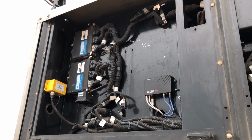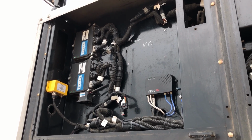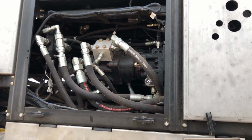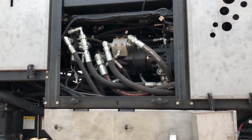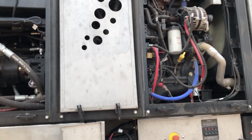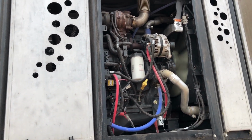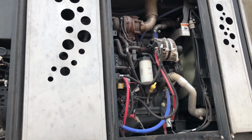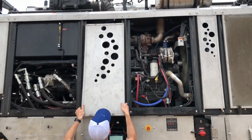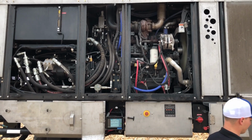Then we move into the second panel. That's where we have the 4 individual hydraulic pumps. Each wheel has its own hydraulic pump, so that allows us to do both wide and narrow mode travel. We can do front wheel steer, rear wheel steer, and all 4-wheel steer. Typical operation is all wheel steer. You get tighter turning radius, a little bit better control.